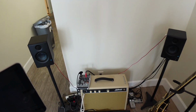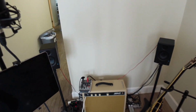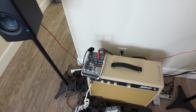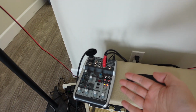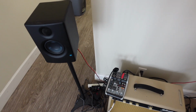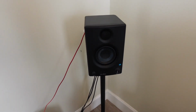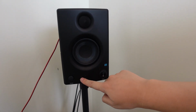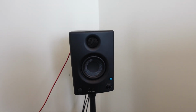And then over here, basically how I'm running my microphone is this microphone is going into this mixer. So this is my Behringer Xenyx Q502 mixer, and it's connected to my MXL microphone here. The microphone goes to the mixer, and then the mixer outputs to these two studio monitors. So I have one here and then one on this side. And these monitors are PreSonus Eris studio monitors, and they're pretty good. So you got volume, you got aux in, you got a headphone out, and the power button right here. So they're pretty good studio monitors, especially for the price.